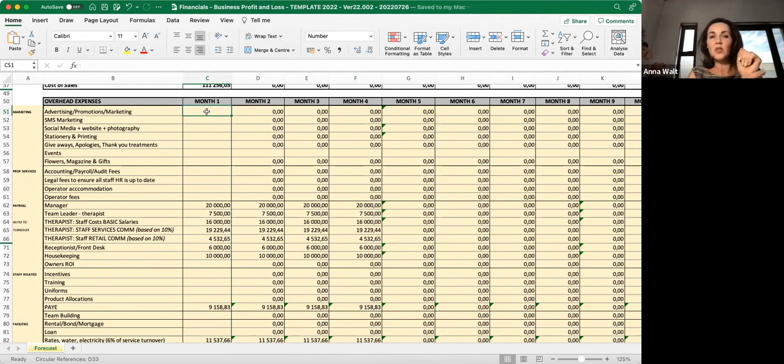Alternatively, what you would need to do if you don't have a previous P&L is you can go into your, what would you call it, Deline? You could look at, say you want to do it manually, your statements per supplier or your management accounts and add in what your spend is here. So let's say, for example, we spent 3,000 Rand in the first month.